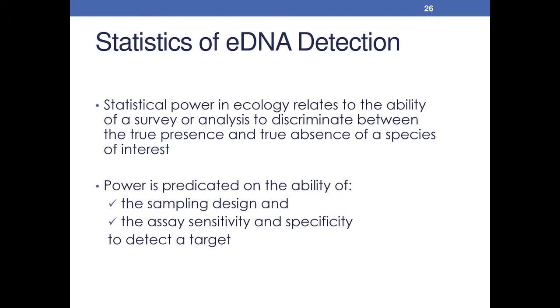Statistical power in ecology relates to the ability of a survey or analysis to discriminate between the true presence and true absence of a species of interest. Power is predicated on the ability of the sampling design and the assay sensitivity and specificity to detect a target.